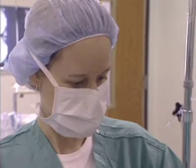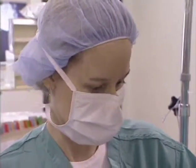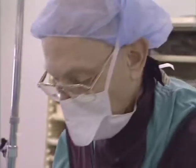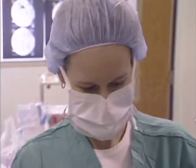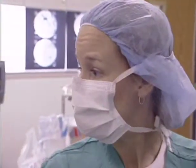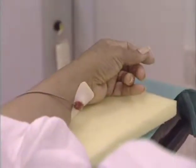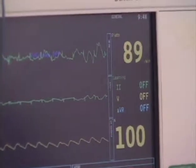Why are you giving all that fentanyl? I'm giving the fentanyl to blunt the response to the endotracheal intubation and also in anticipation of surgical incision. You don't think these other agents that you're giving are very analgesic or suppressant of responses to stimulation of the respiratory tract, huh? Correct. Okay, let's see what we've got. Heart rate's gone from 92 to 89, a marked drop.